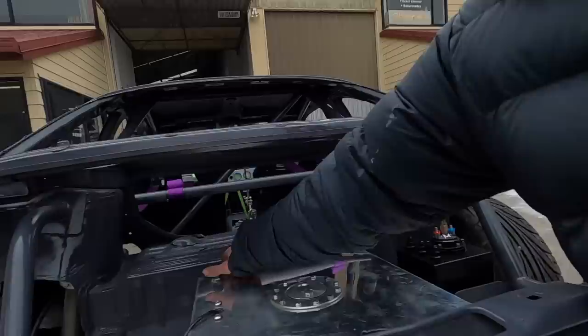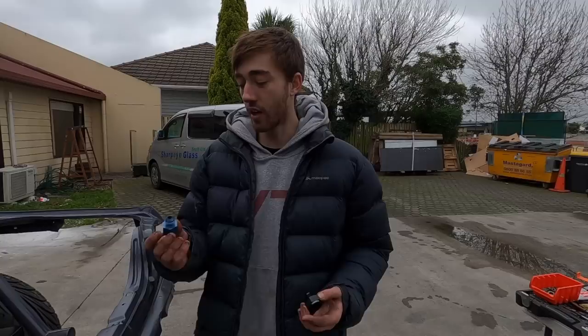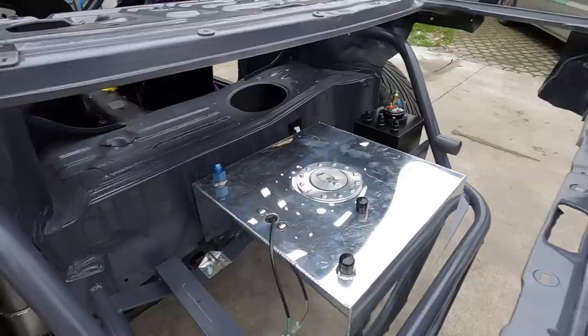We don't want dash 10, we want dash 8, so I got these two reducers. I went and got this Aeroflow one, but it was the last one that they had in stock, and tune's on Tuesday, so I had to get this cheaper one. I'm just going to put the cheaper one up here because this is just the return, and we've got the Aeroflow one, which has the nice O-ring in it. This one will go down here, which will be for the lift pump.